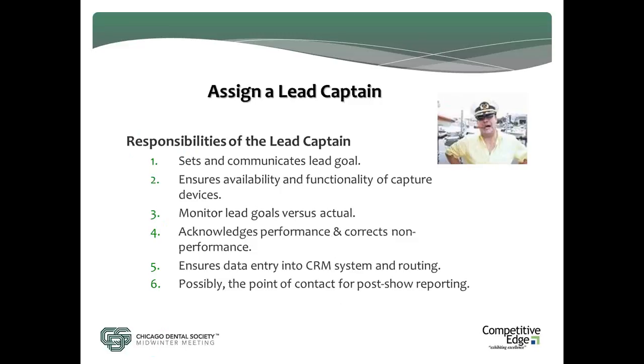So the lead captain probably sets and communicates the goal to the team. They make sure the capture devices are available and functioning. They're monitoring the goals on a shift-to-day basis. They're acknowledging people who are really playing the game at a high level. They're correcting people who are not performing.